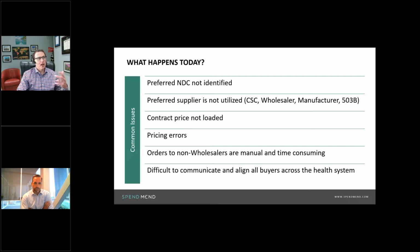A lot of you talked about contract prices not being loaded, and pricing errors hitting the radar already. Orders to the non-wholesalers are laborious. It's embarrassing to have a slide suggesting someone still puts a fax in place, but that happens. And one of the struggles I had back at Providence: we'd make what felt like a great decision, then go back to the computer and email out to the system, starting September 1st, do something different. Then you're relying on 100+ people remembering on September 1st to change a habit, and there was not a tool in place.